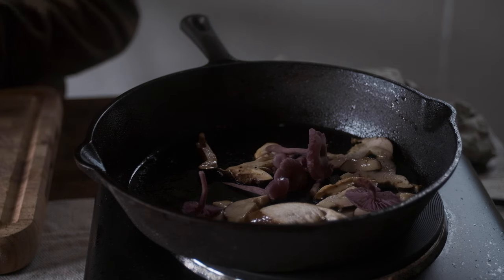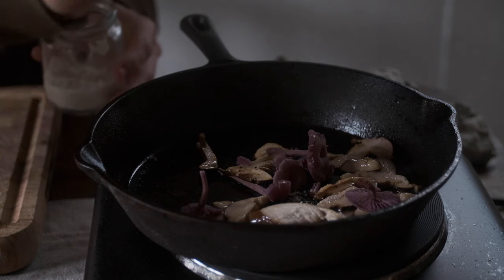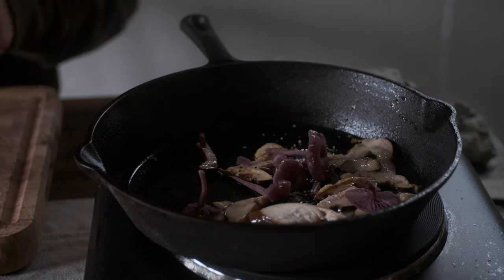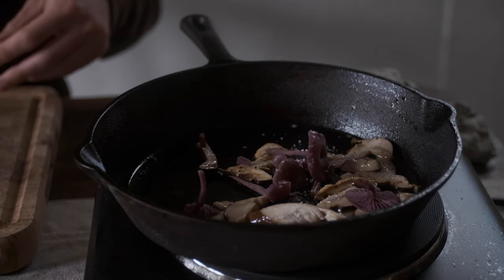And there we go, there's that one there, along with a little bit of our homemade sea salt. And if you're interested in how I made this, then there is a video that I'll link up in the top. It's one of my first videos that I made, actually, so go and check that out if you want to know how to make sea salt.